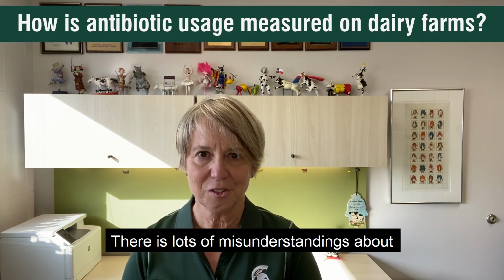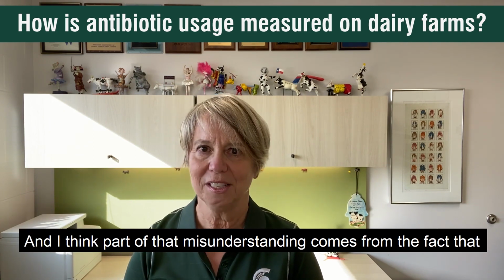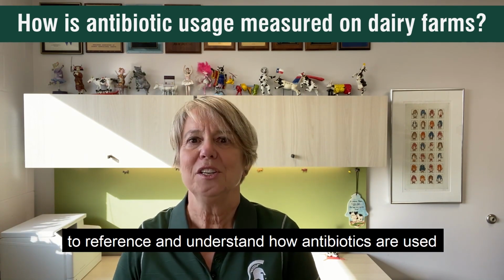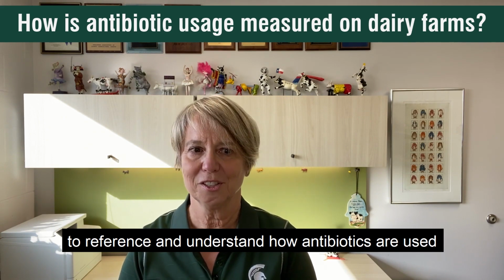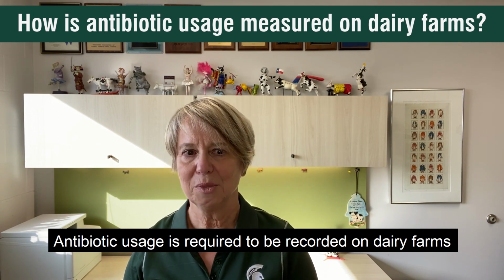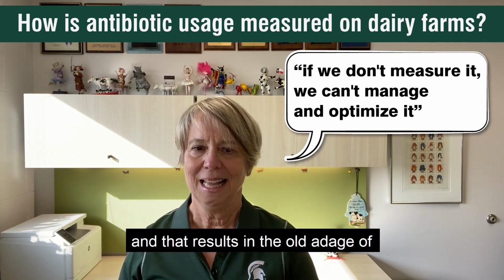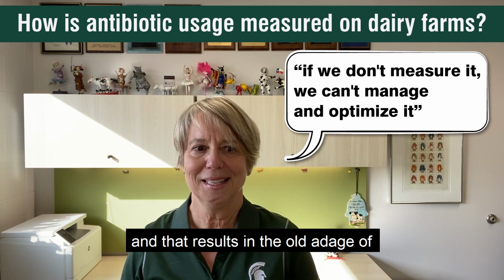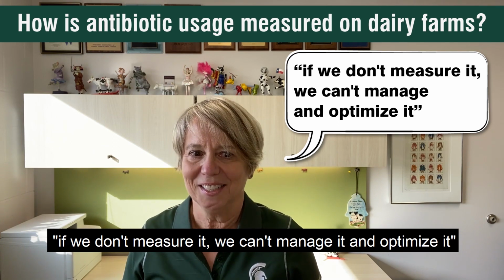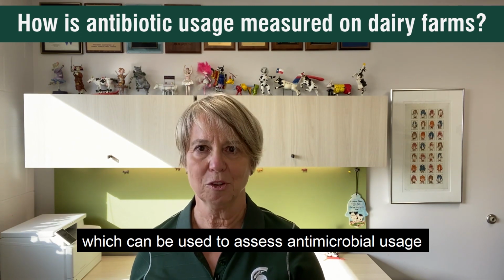Now, there's lots of misunderstandings about the amount of antibiotics that are used on dairy farms, and I think part of that misunderstanding comes from the fact that there's so little data that people have access to reference and understand how antibiotics are used. Antibiotic usage is required to be recorded on dairy farms, but it's rarely summarized and compared among farms. And that kind of results in the old adage of, if we don't measure it, we can't manage it and optimize it. So researchers have developed several metrics which can be used to assess antimicrobial usage.